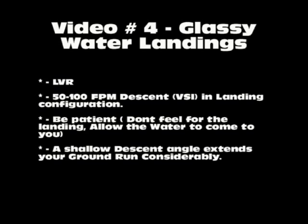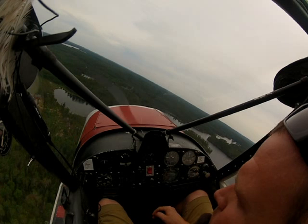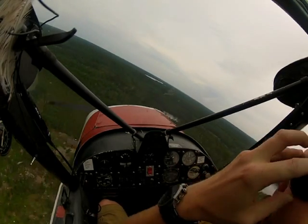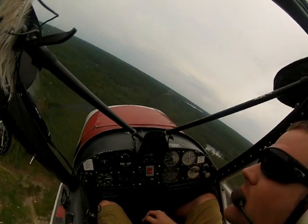But in my notes here, I got LVR. What is LVR? Well, LVR stands for last visual reference. So whenever you got glassy water conditions, you want to pick a point, a buoy, a boat, a dock, or something out on the landscape, so that when we descend visually, you can descend down to that, and then you're within 10, 15, 20, 30 feet.